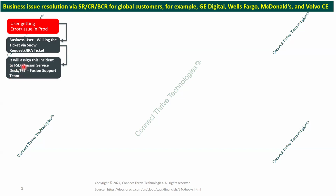They work 24 by 7, with three shifts accordingly. The respective team member will get the ticket assigned once the business user logs it. While logging the ticket, the business user will attach all relevant screenshots of the issue, text files and log files. Everything is attached when he raises the ticket, and it is assigned to the respective FSD team member, the Fusion Service Desk team.